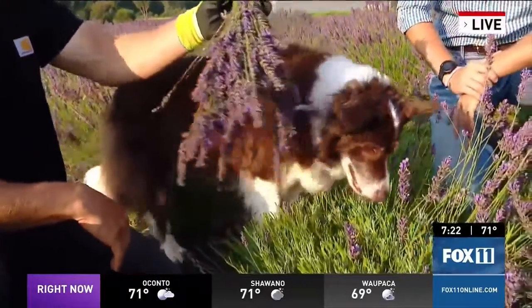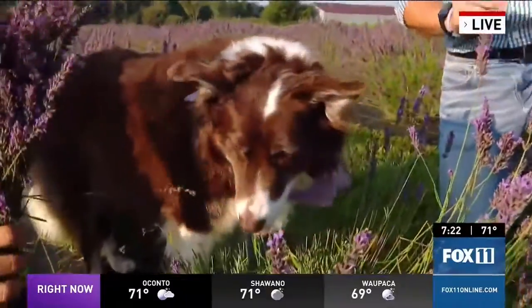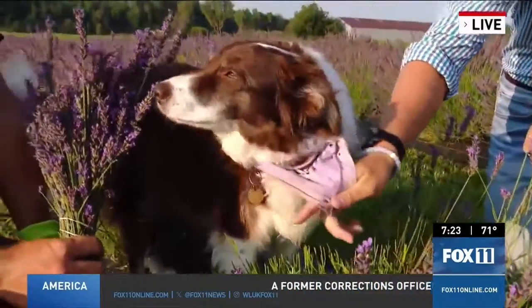Yeah, absolutely. Ruby loves it. I imagine she does. She just loves running around here. Eric has another dog out here who would wander a little too far, but Ruby's been spending time with us. And look at that little lavender-colored bandana she's got on. Oh, she is a cutie.